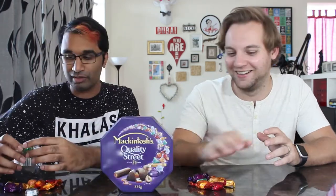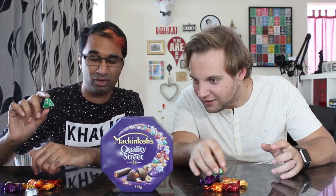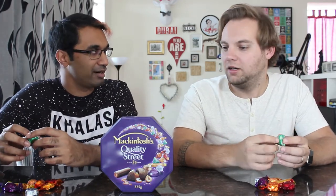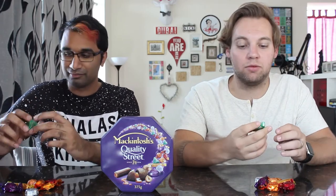So basically we're going to try out, I think it's 8 different kinds of chocolate in here. We're going to try each one and put it in its ranking from the worst to the best. So we're going to start with one of the classic ones. This is a chocolate noisette pate. Pate, not a paste. So it's going to be quite soft in the center, almost like Milky Bar-esque. This is one of my favorite ones in the tin. I don't recall ever eating one of these, actually. Really? You've missed out.